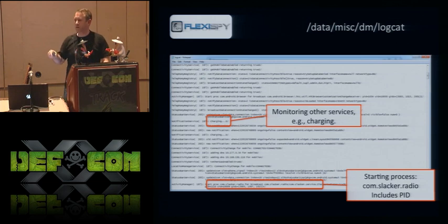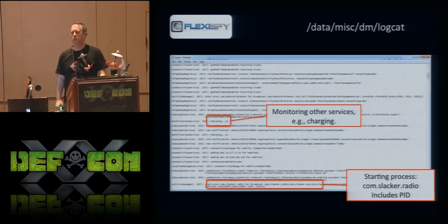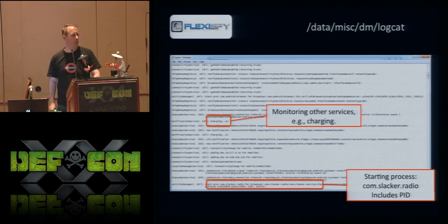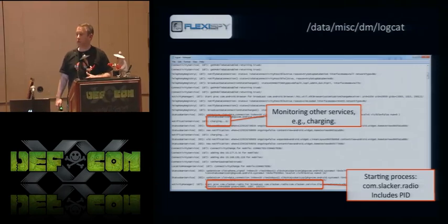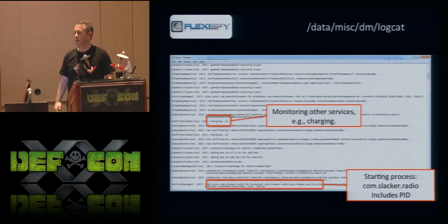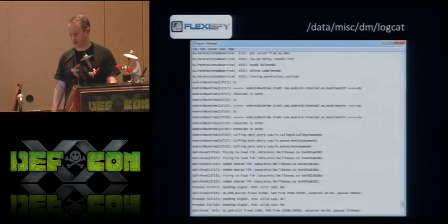We also noticed that this particular spyware was starting to watch other services on the phone. I don't know why the spyware would be concerned whether or not the phone was charging, but it looked. It also made references to Slacker radio, including all the process ID numbers. Thank you for making our life easier. We do appreciate that. We wish everyone did the same thing.